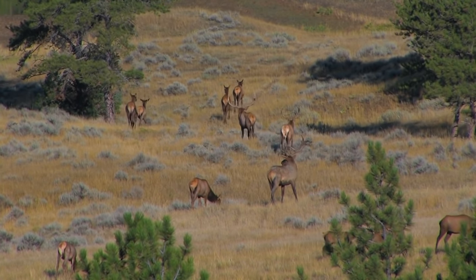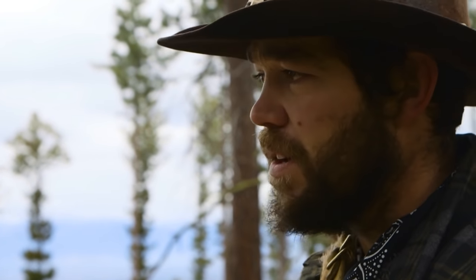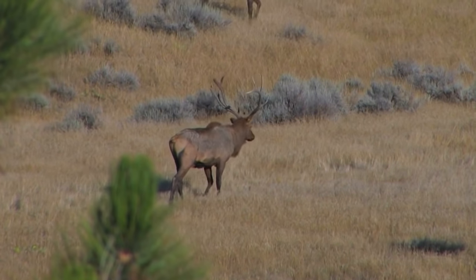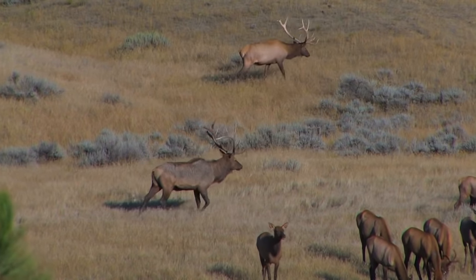Satellite bulls with this herd. I don't want to risk trying to walk all the way around, so I'm going to see if I can't pull one of them satellite bulls over here. Just lightly cow calling like a lost cow. He might get excited and come over.